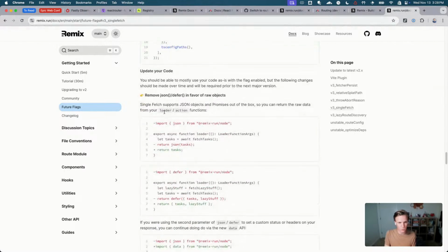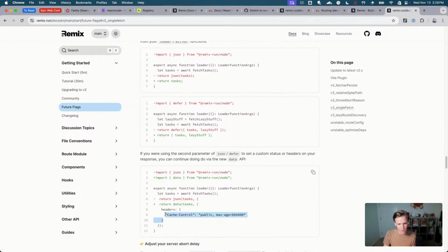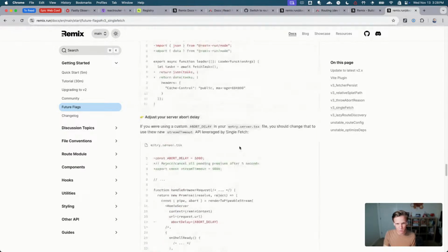And then you're also going to want to, over time, again, you don't have to do this on the first step. You can ship single fetch without this. But over time, you're going to want to remove json in loader and action and just use that data where you need it. Right here's a good example. If you have headers, use data, or you can just return whatever you want, even if you have like promises and stuff. You can just return it. And then there's some stuff about server. Yeah, that doesn't really matter.